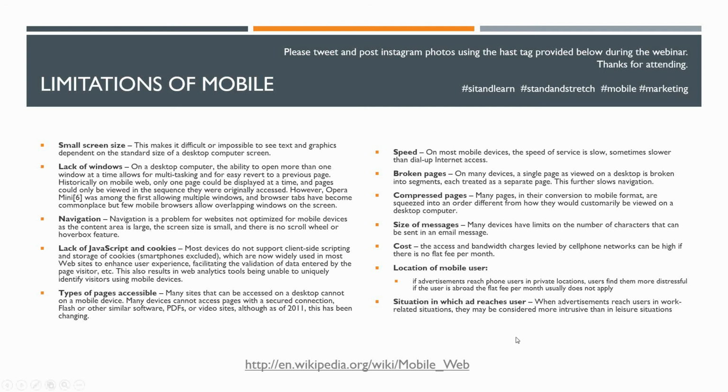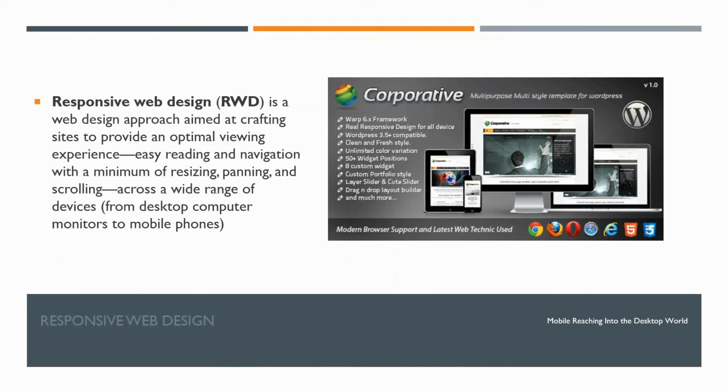And then there's the situation of which ad reaches the user, so trying to be conscientious of what users are viewing from your mobile opportunity, whether it's an app or a mobile website. So one thing I wanted to touch on to try to finalize all of these issues is that there is a website design approach that we use today.